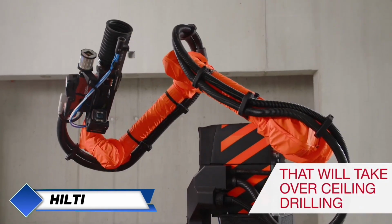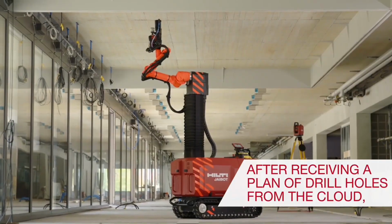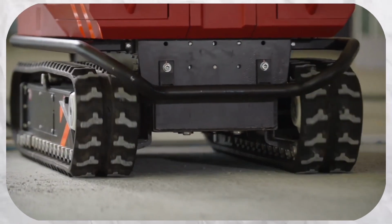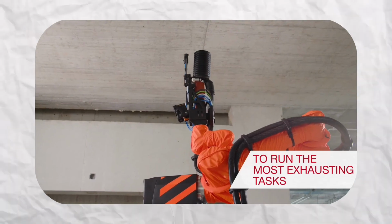Join the future of construction today. That is the message that Hilti is communicating with Jybot, their first robot to drill and mark holes. Jybot operates semi-autonomously. The user drives it to the target location with a remote control, and then the robot drills and marks holes that are within its line of sight.